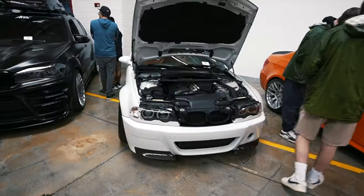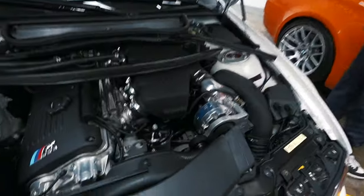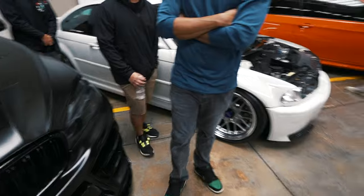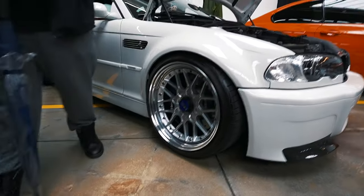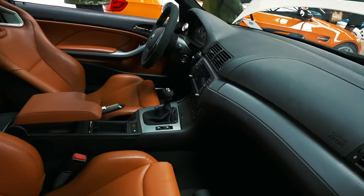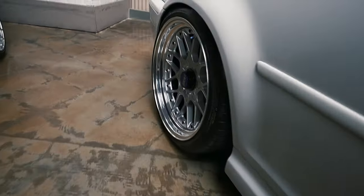Really nice. E46 M3. White. Supercharged. Now guys, I don't see something like this every year. All of the heavy hitters are coming out. If you don't got something supercharged or a big single, you're not saying nothing. Sitting on some really nice BBS wheels. I want to say these are the RS2s. Top it off, cinnamon Recaro Sports seats, 6-speed manual. Yeah man, really nice spec. Look at the fitment. It's crazy.